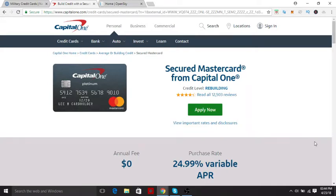I'm going to go ahead and get into my personal three favorite secured credit cards. We'll jump to this Capital One. This is probably the best one, being that you start off with a $500 limit. Depending on how bad your credit is will pretty much dictate your deposit, anywhere between $49 to, I believe, $150.